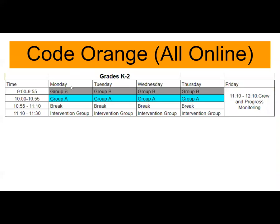This is what the code orange schedule looks like for grades kindergarten, first, and second grade. We have split our classes into two groups. One group will be coming from 9 a.m. to 9:55 a.m. and they will receive all of their instruction during that time. They will log off and take a break until 11:10 when they will return to do a special class, an intervention class specifically for reading. Once it hits 11:30, Group B is done with their schoolwork and all they need to do is complete their packet, their worksheets, or do their 20 minutes of reading or 20 minutes of their online program, which I will explain in a little bit.